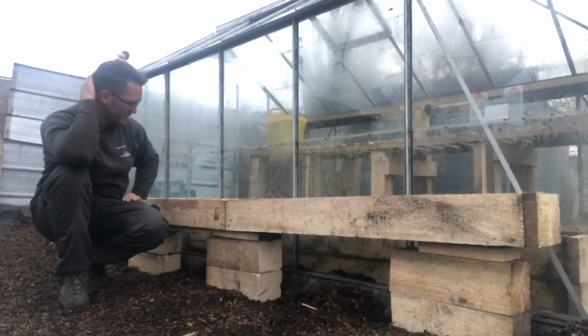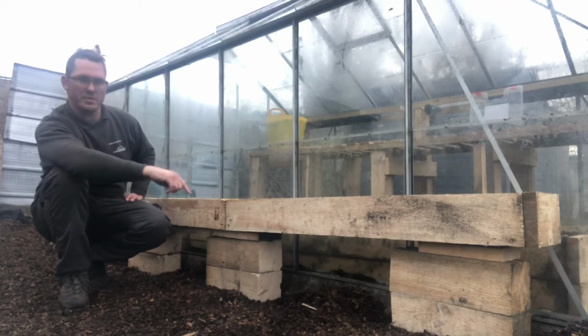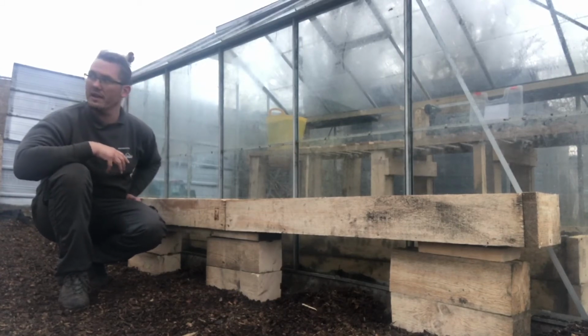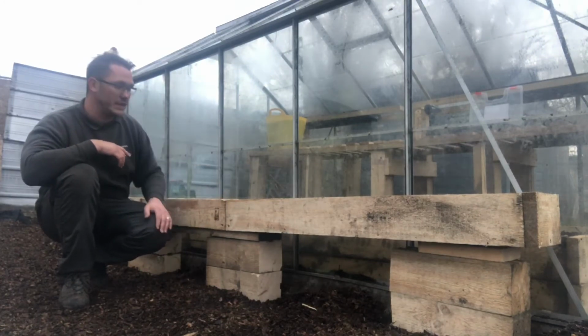So I need to find its level, screw it to the bases. I might put some stakes in at the ends of the bases just to secure it a little bit. For something that's took 20 minutes to throw together, I'm quite happy with that. It's at the right height for the little ones.